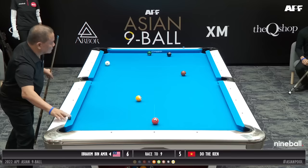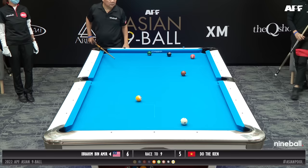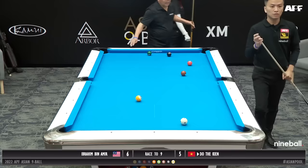Yeah, I'm really impressed with this. I think we've gone back and forth at least six times on the five ball. No one's really trying to take that chance. They're just playing smart, methodical pool. Seven ball is going to be a big ball here. Sure is. Just big enough. Yeah, it's okay.